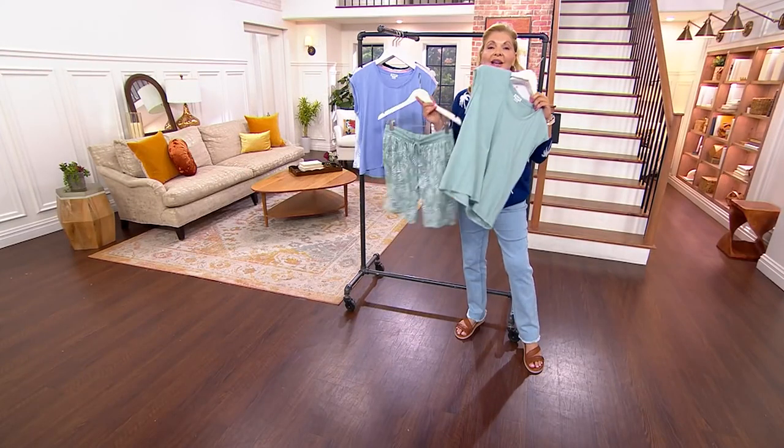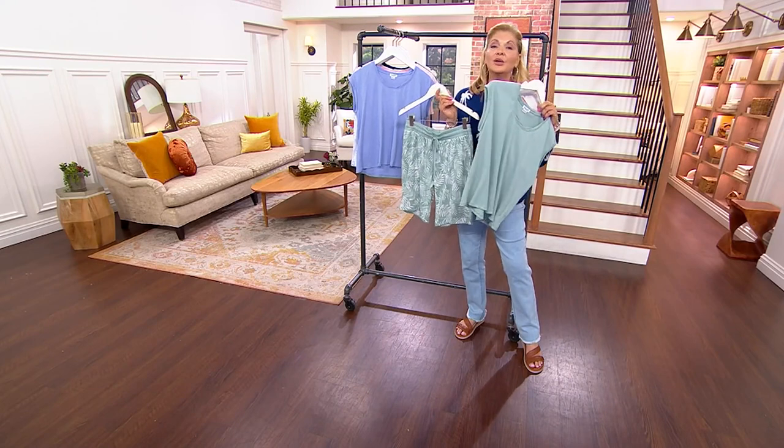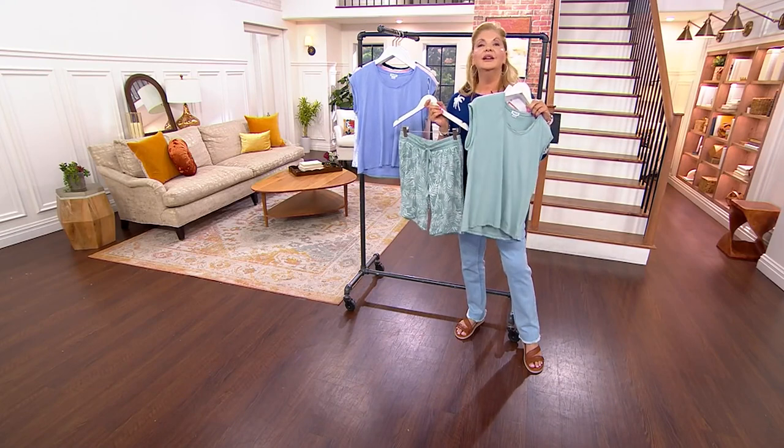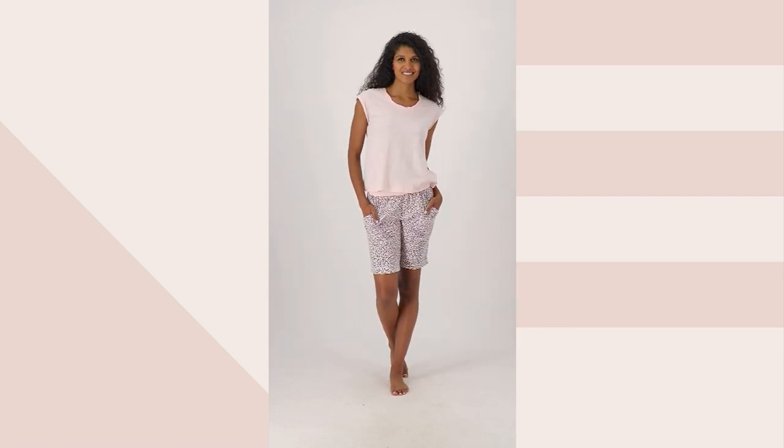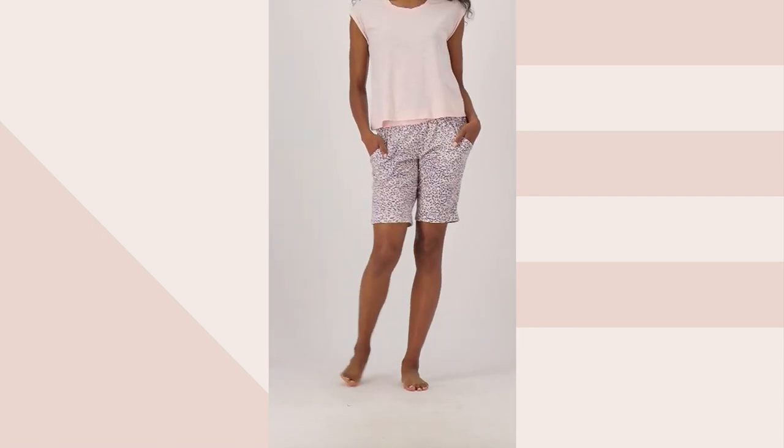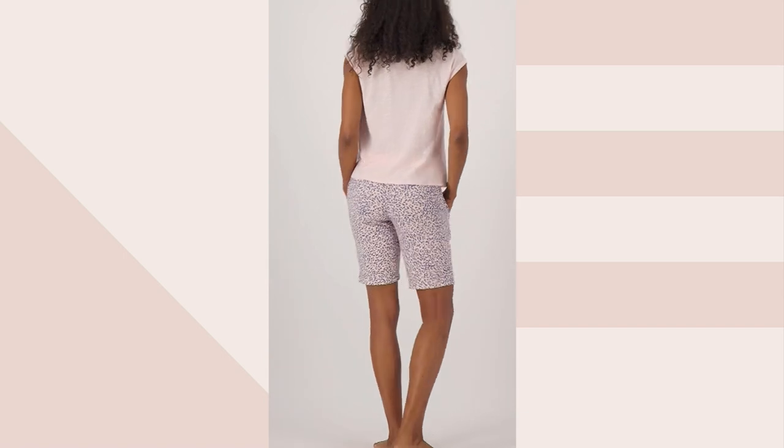You know that hour of philosophy that we were just shopping for in the 11 o'clock hour? Why not go ahead and add a philosophy shower gel to this, and you have made somebody's birthday fabulous. They're back to school, their dorm room, whatever the case may be. These are adorable. And they're Bermuda shorts, so they're not too short.